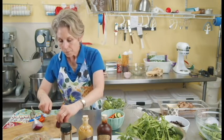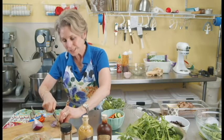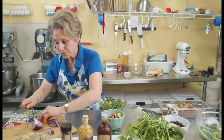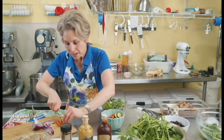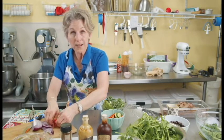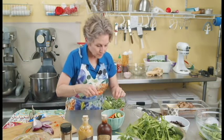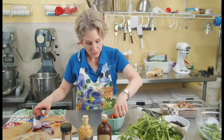And so red onion is great. It gives you lots of good flavor, and usually it's on the sweeter side than some of the other onions. But you never know, sometimes it is going to be spicy. So you can slice it large. That way, if you don't want to eat it all, you can take some of it out. So I'm slicing it, and I'm tucking it around the edges. This is the red bell pepper, and I'm going to do a couple of different colors.